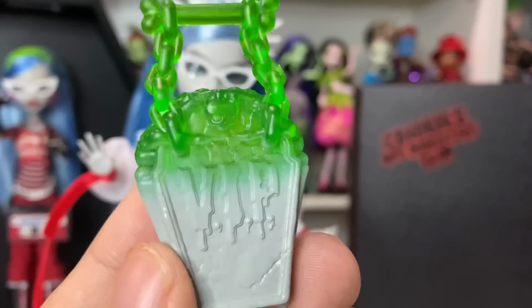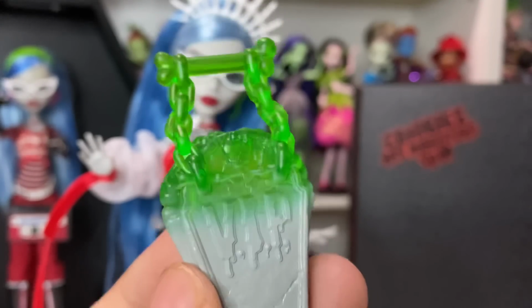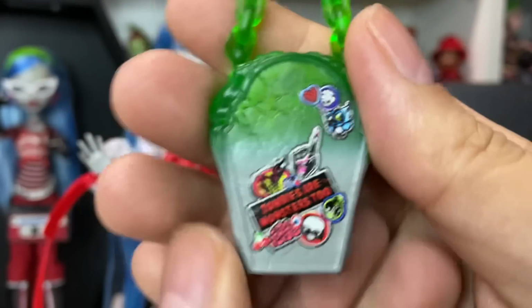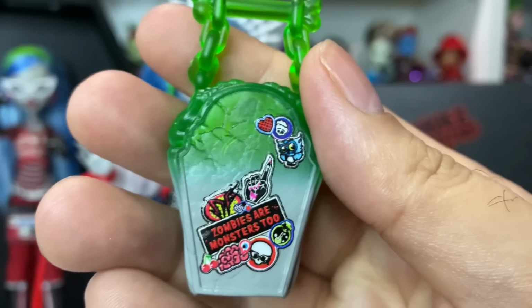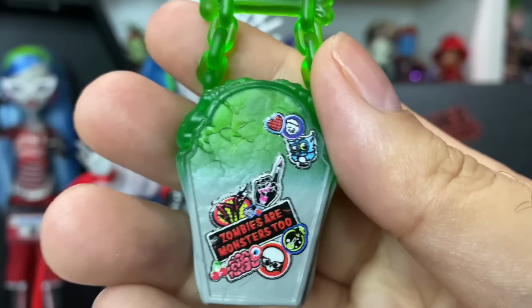That's so cute. I feel like it should have been VIM or something, like Very Important Monster. And then this is the back. I think this is what they were hiding from everyone. It's just okay. So they're patches, and it's the same stuff that's on her box. There's her pet.